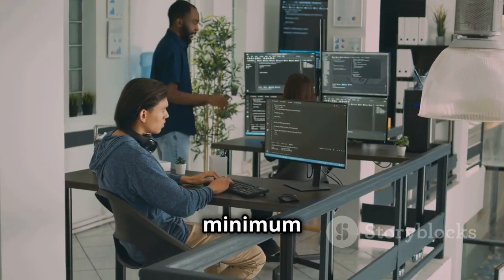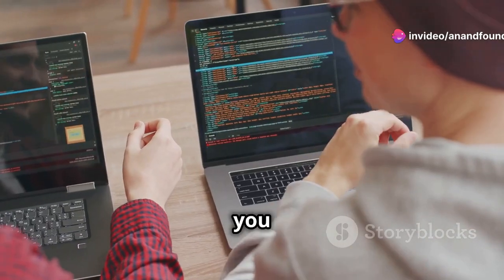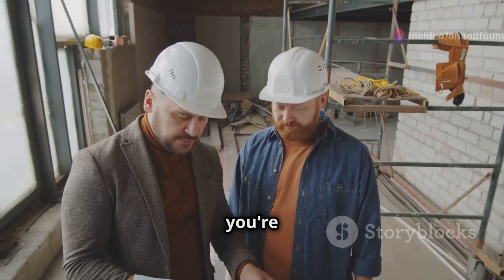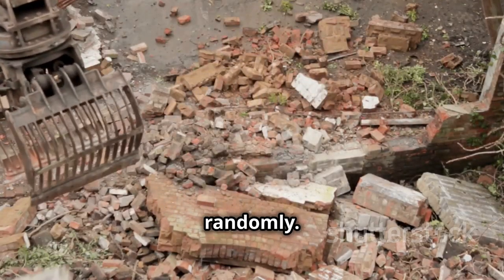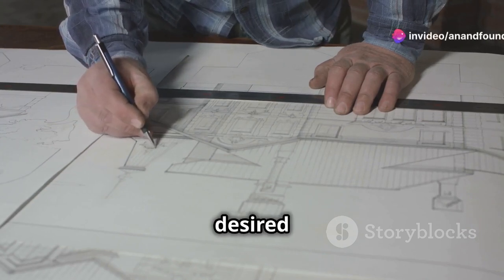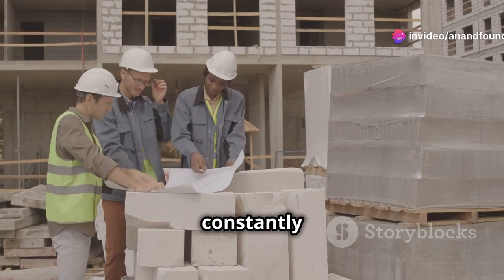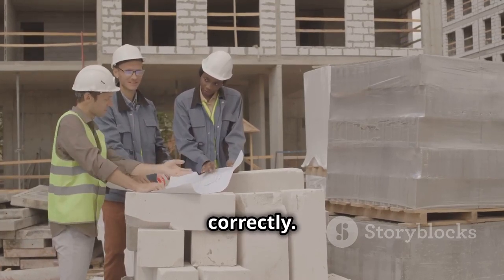You then write the minimum amount of code to make the test pass. Once the test passes, you refactor the code to improve its design and readability. Imagine you're building a house. In TDD, you wouldn't start by laying bricks randomly. Instead, you would first create a blueprint, the test, that outlines the desired structure. Then you would build each component of the house, constantly referring to the blueprint to ensure everything fits together correctly.